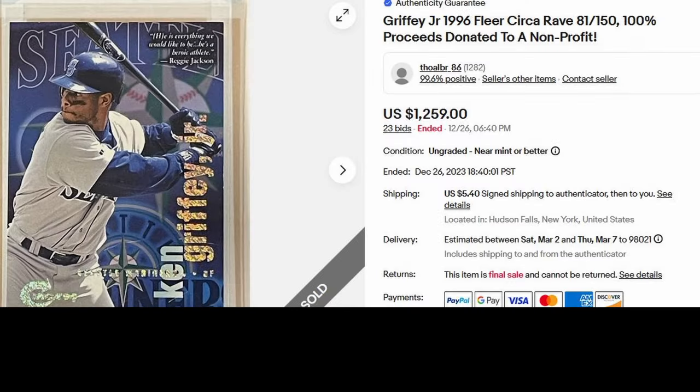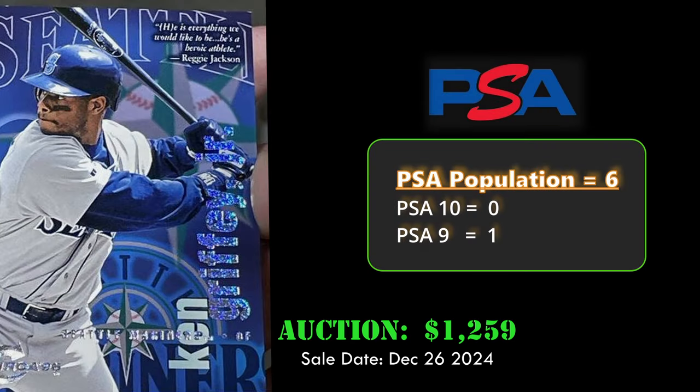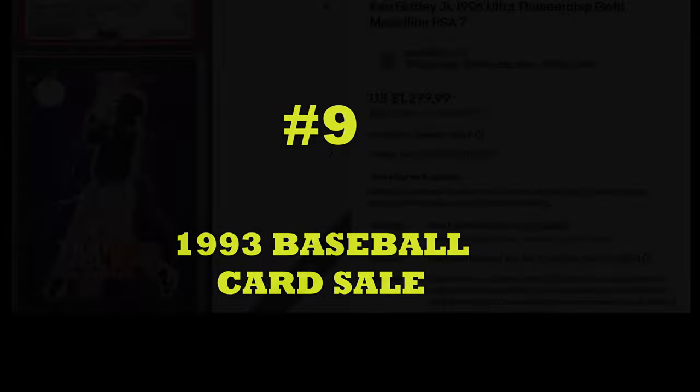First up at number 10, we have the 1996 Flair Circa Rave Ken Griffey Jr. and it's in raw condition. This card sold at auction for $1,259 on December 26th, 2023. This card has a low PSA population of 6. Circa Raves can be found in these 96 Flair packs at a rate of 1 per 60 packs.